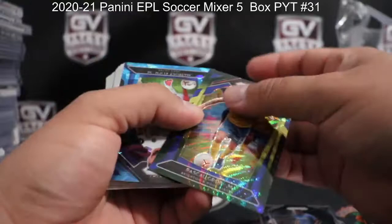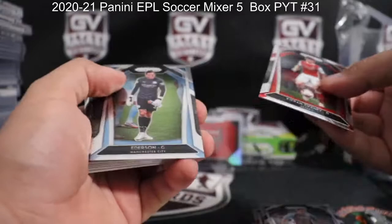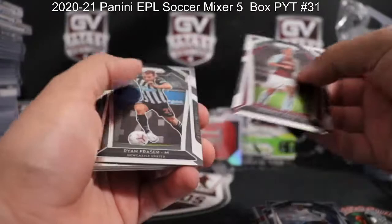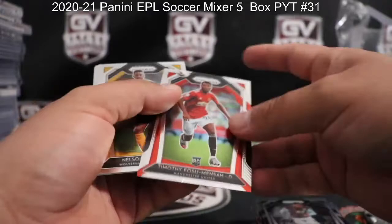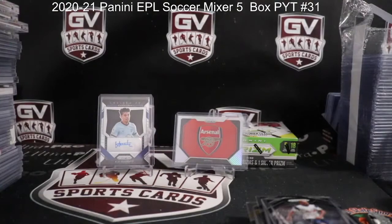We got Pascal Gross for Brighton. Blue ice, 10 of 75. Mason Mount. Saka, fireworks. Blue, Jake Livermore, 120 of 199. Tommy Doyle. And red Wijnaldum for Liverpool, 34 of 135. All right, let's end off on something sick here.